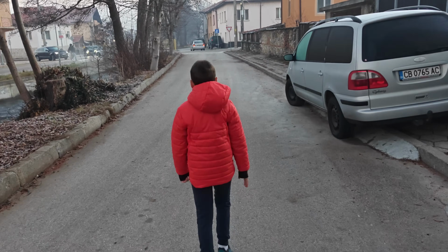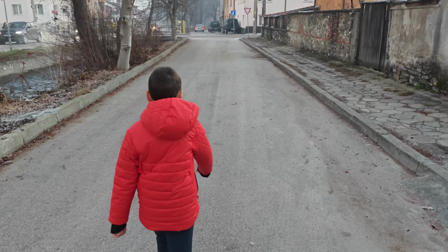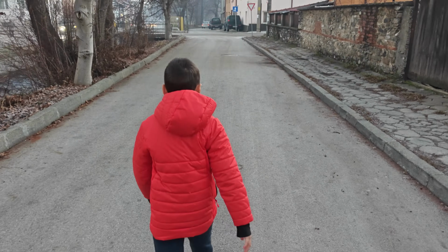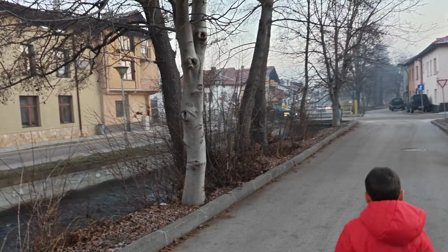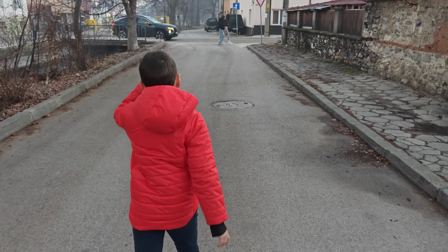It's almost 8 o'clock in the morning. I'm going to school with my kid. It's near my house, so it will be an easy walk. It's very cold outside. The car's windows are frozen, probably around -5.